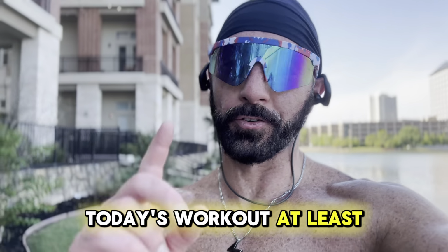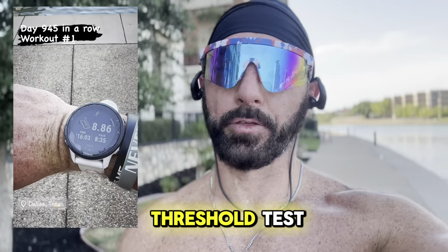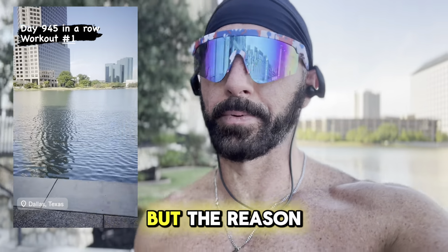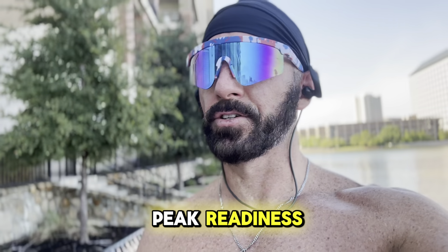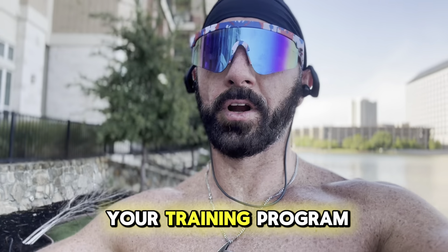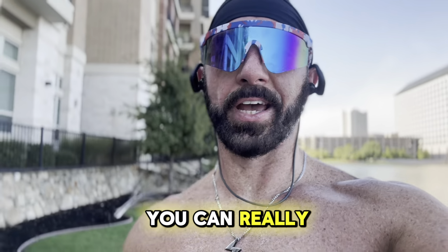Today's workout, at least the first one, was an absolute doozy. It was a test, a lactate threshold test. So it was a half-hour warm-up, which seems a little bit extensive, but the reason you do that is because with a test, you want to make sure that you are at your peak readiness. You need to be ready to put it all on the line because the rest of your training program is based off of these markers to see where you can really empty the tanks.